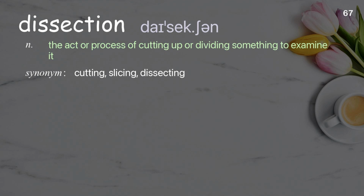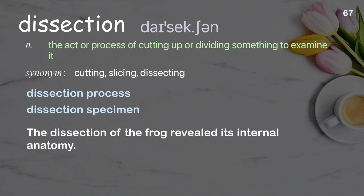Dissection. The act or process of cutting up or dividing something to examine it. Examples: Dissection process. Dissection specimen. The dissection of the frog revealed its internal anatomy.